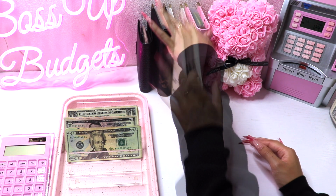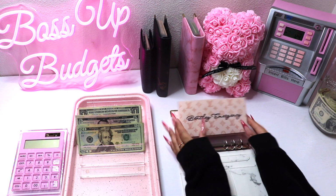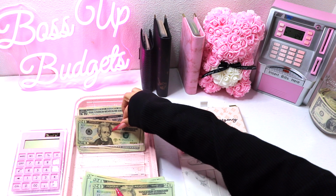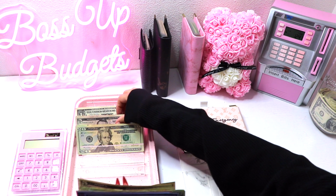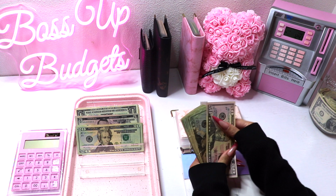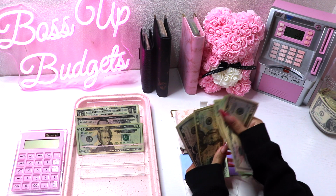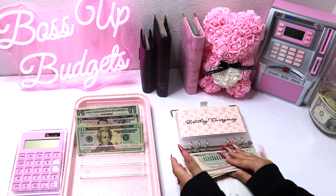So now I'm here. So now we're gonna go into my emergency funds and savings. Just a couple more things to stuff here. We have Bentley Emergency first, and he is getting 20, 40, 60, 65, 70, and 75. Now he has 1,100, 50, 70, 90, 210, 230, 250, 270, 290, 310, 330, 350, 370, 390, 395, 400, 405, 410, and 415.